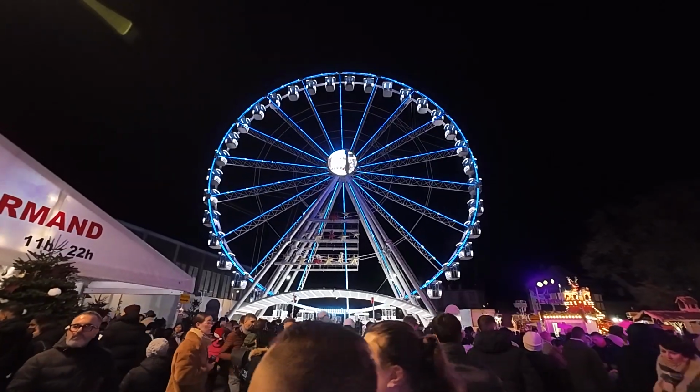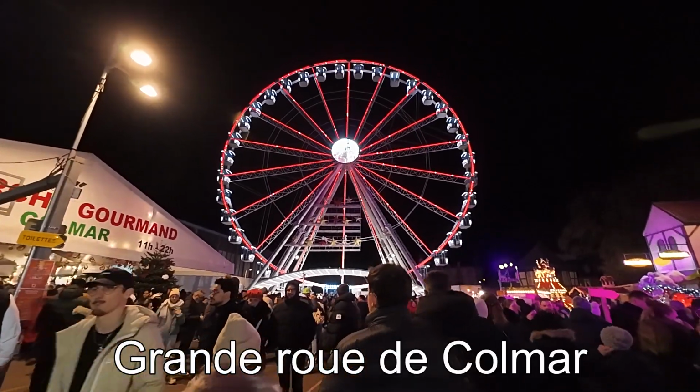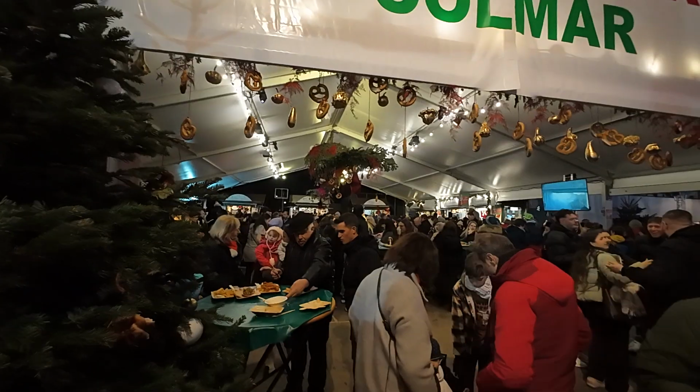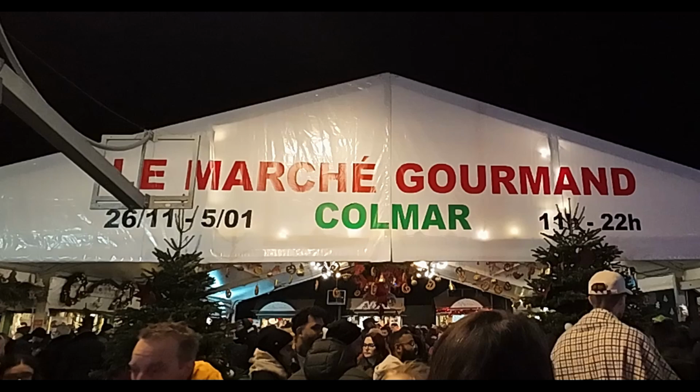Okay, so the next market we're at, which was about a minute or two from the other market that we were just at, is by a huge Ferris wheel, and they also have an indoor area that has food. Let me show you. This is market number 2 on the Christmas map, and it's called the Gourmet Market. But to find it in Google Maps, you have to put in Grande roue de Colmar. Under the tent, you'll find local chefs who cooked up some great treats. And we had been here during the day and tried some of them out.